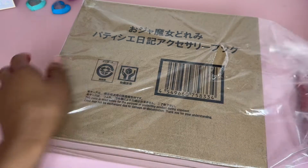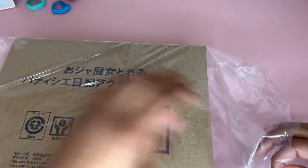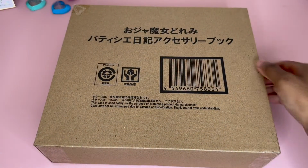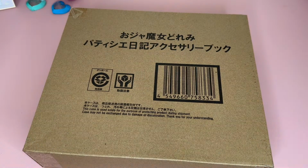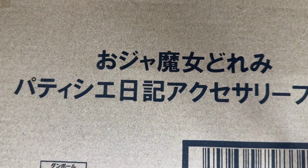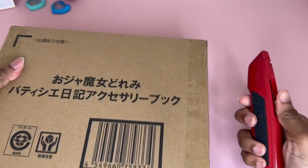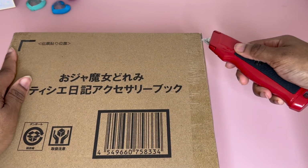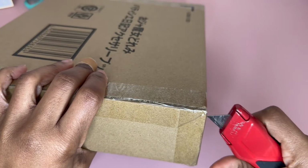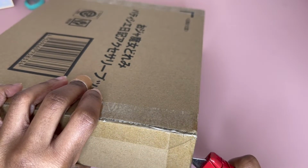I'm not too worried about this plastic because it was just packaging plastic. It's also my first time talking during an unboxing of my own, so this is interesting. The box comes like this, as you can see. That says Ojamajo Doremi Patissier Diary Accessory Book. I wonder which side I should open it from. Maybe here. I don't know which is top and which is bottom. Seems like it opens from the side, so open it this way.